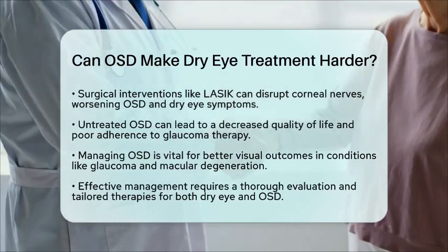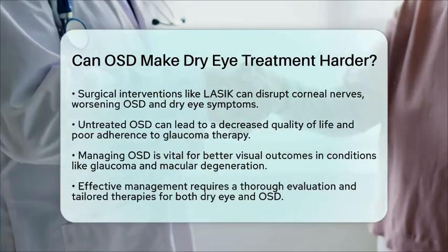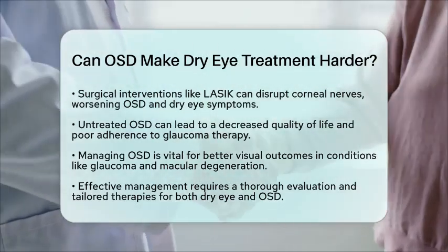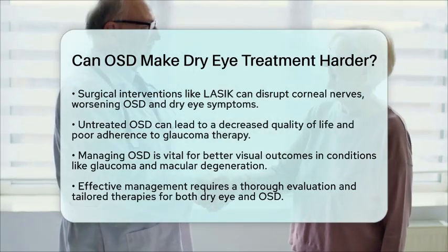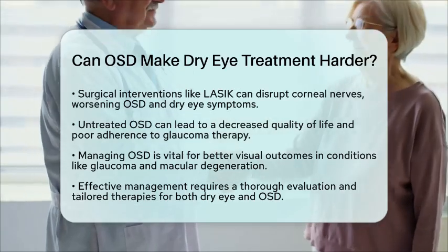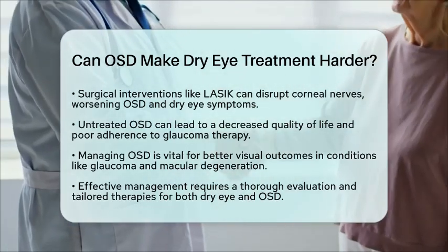In summary, OSD can indeed make dry eye treatment harder. It increases inflammation and damage to the ocular surface, complicates medication regimens, and requires more complex treatment strategies. Effective management involves a comprehensive evaluation and tailored therapies that address both dry eye and the underlying ocular surface disease.